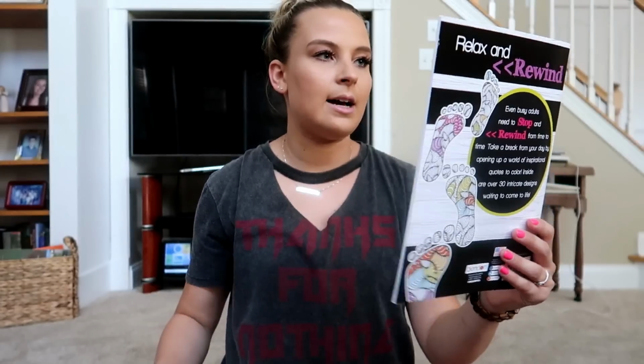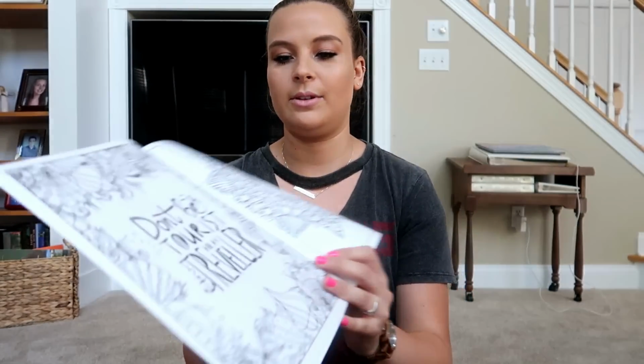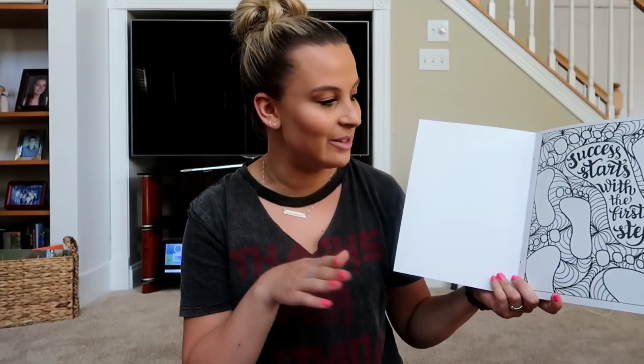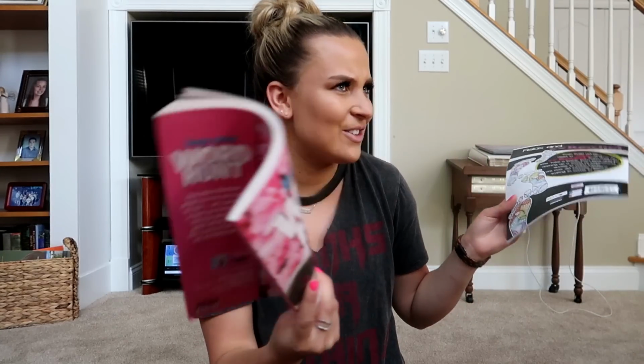So for B, I got her this Relax and Rewind coloring book. It just has really cute quotes. It just seems like something she'd be into because she's very wise. She has a million quotes of her own, and she can just color those in. And the other book thing I got was this large print word hunt. They're very smart, so I figured they would like to do stuff like that. I don't know, do you think they'll do that?